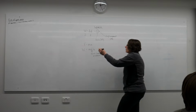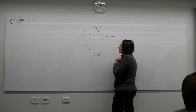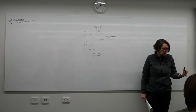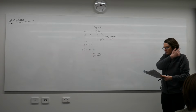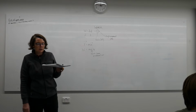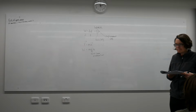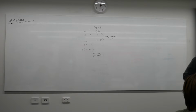Now, we know that force and acceleration are vector quantities. Mass is scalar, so are work and energy. There's no direction for work and energy. But this sort of idea of moving around like this is a little bit hard to accept, that you're not doing work. But yeah, the object has to move, and it has to have acceleration.